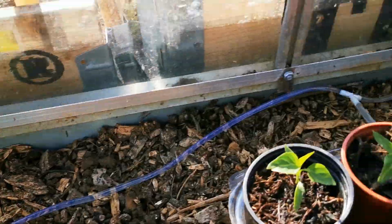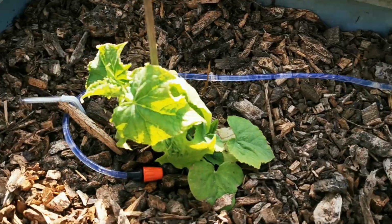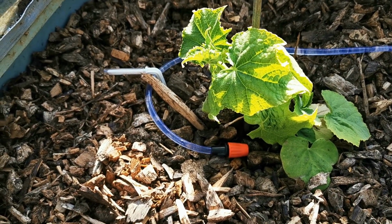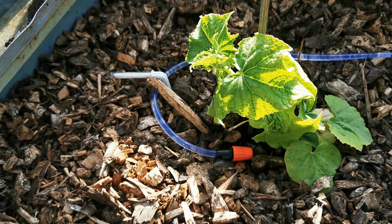You'll notice that I've changed the water hosing. I've changed to put the nozzles on like in the polytunnel. I just think it's going to be directed better and less mess really.